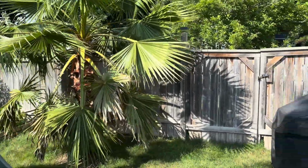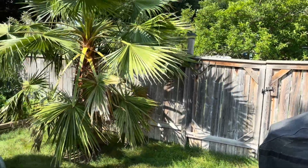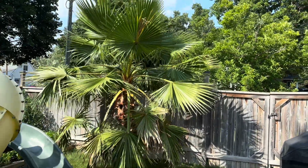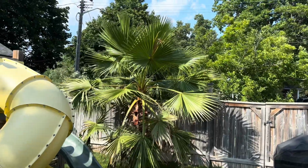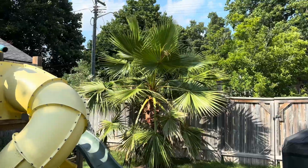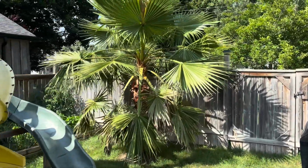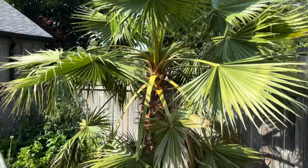Here's the big Washingtonia robusta. There's my barbecue. You can see here, it's a 6 foot something fence behind it there. I think it's just over 6 feet, but it's about 12 feet maybe, in that range. So the tops of those fronds might be a little higher. The fronds are absolutely massive. The crown's just over 6 feet, probably about a 7 foot trunk.